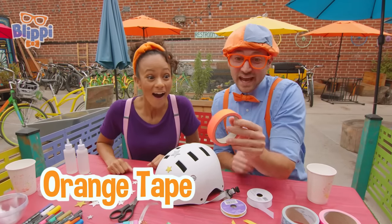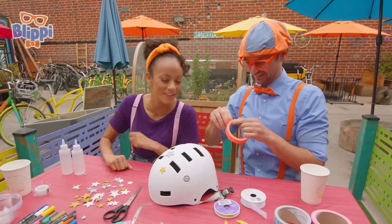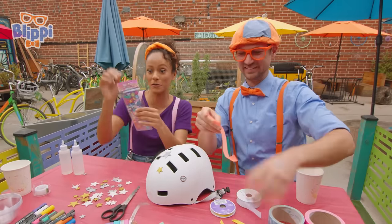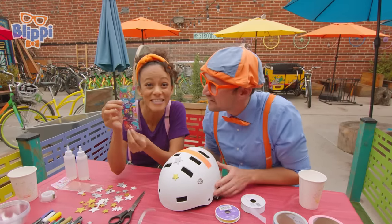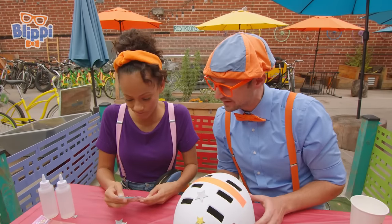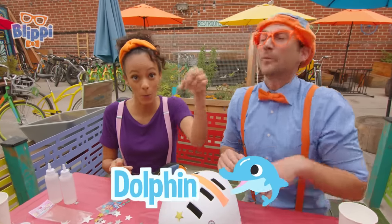Ooh, orange tape. One of my two favorite colors. I knew you were gonna pick the orange tape. Yeah. Oh, and these are really cool stickers. Whoa. All right. Wow. Look, underwater sea creatures. Whoa, cool. What animal are you gonna pick? Ooh, what about this really fun dolphin?